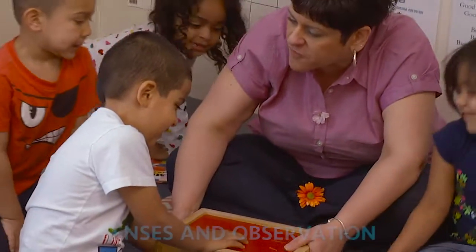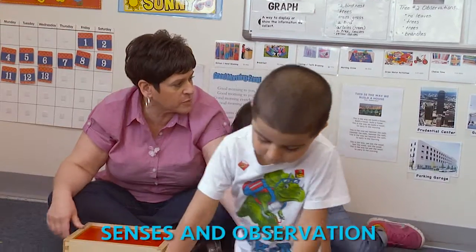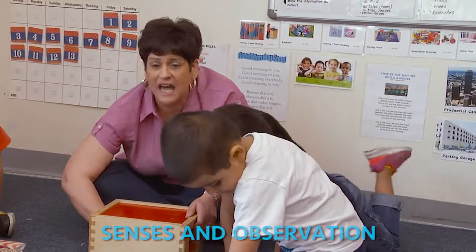So we thought that starting out the year talking about senses and making observations would be a good idea, because observing and describing is a critical science practice.